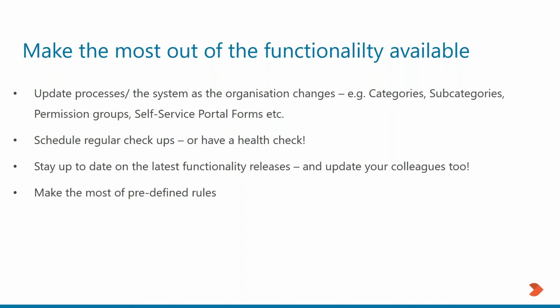And if you do have a tool that's capable of setting predefined rules for assignment, communication, and more, then make sure you're actually taking advantage of it. Although it does take that little bit more time to set up in the beginning, it'll make life much easier for your operators, your engineers, and yourself by saving time and effort relating to those manual admin tasks.